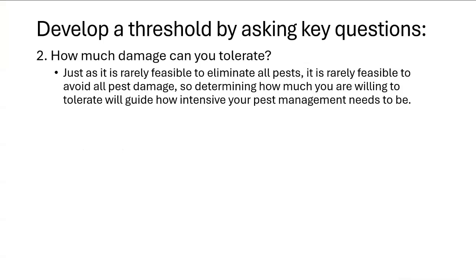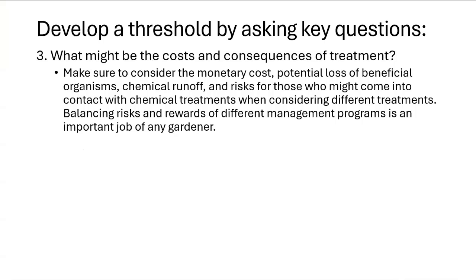But having this as an idea, because it's almost never going to be possible to remove all of the pests, what level of damage and pest presence can you actually tolerate? What might the costs and consequences of treatment be? Sometimes I think we can view this beautiful silver bullet of a treatment, and then lo and behold, there can be some issues later down the line with other consequences of treatment, for instance, a secondary pest outbreak or whatever that might look like. So, again, thinking about this holistically and for the future.